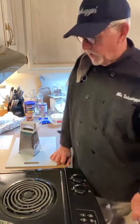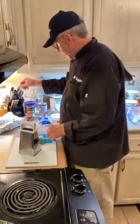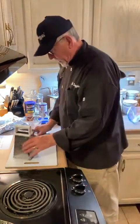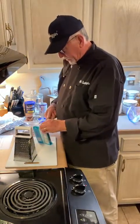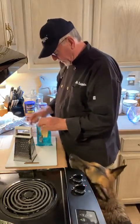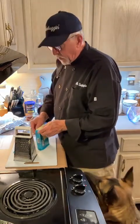All right. First thing we're going to do is get our block of Swiss cheese. Let me get my other items here. Now the recipe calls for 8 ounces. I went to the store and they didn't have an 8-ounce bar of Swiss cheese. They had a 12-ounce, so we're just going to cut down what we need here.